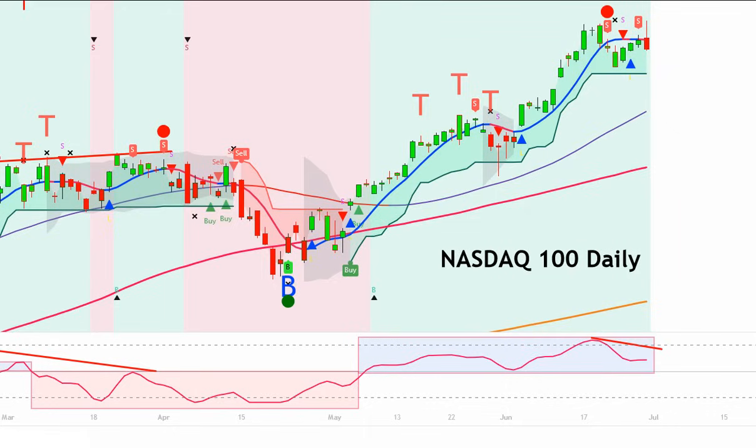Earlier in the week, we were seeing momentum signals begin to weaken on the NASDAQ here on the daily chart, and you can see that the momentum line flipped to bearish, and we got the red arrow there, and then it flipped right back to bullish, and you got the blue arrow. And then with Friday, it flipped right back to bearish again. Momentum line red, going flat.